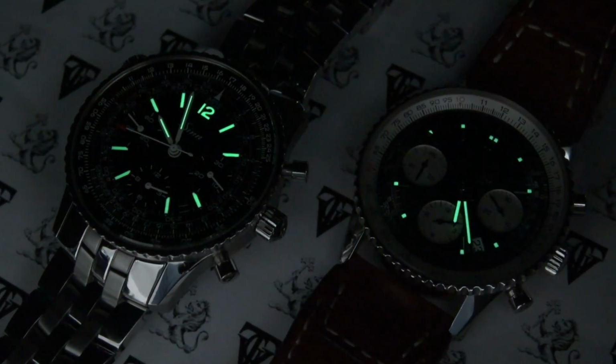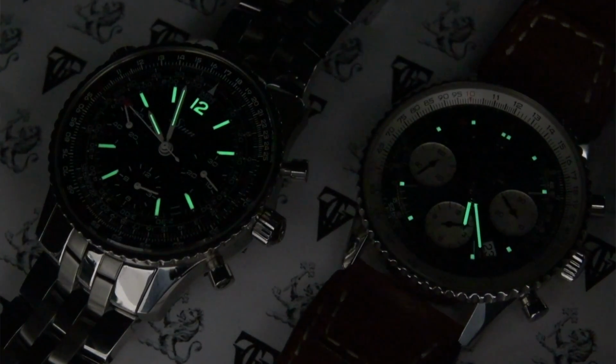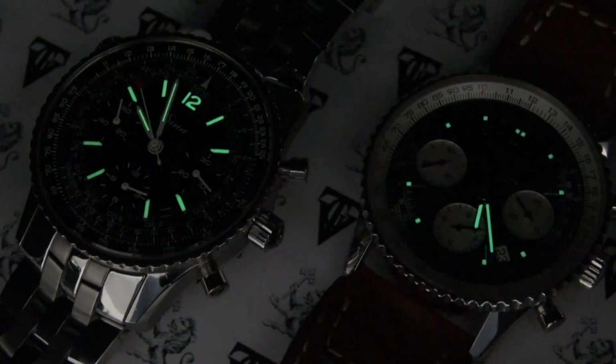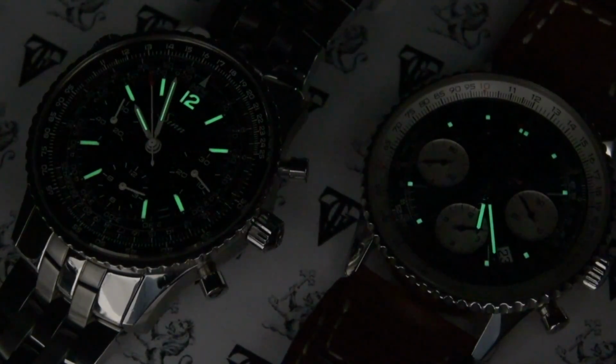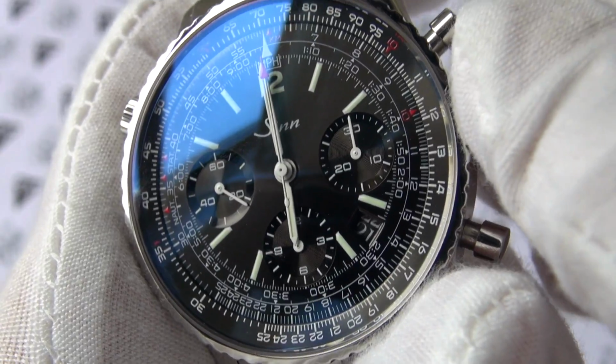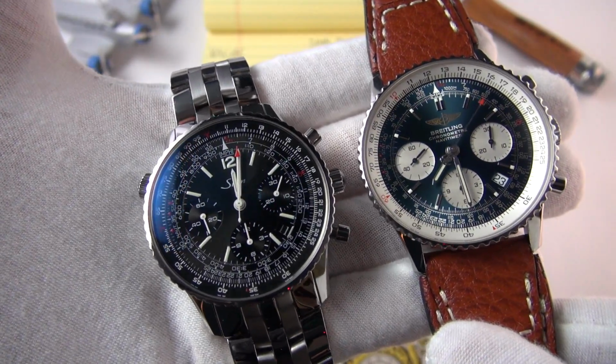While the Navitimer is chronometer certified and we have that accuracy, the Sinn has the better lume. I'll show you a lume shot now. The 12 at the top just helps orientation instantly. Also, we have the quick set date, whereas the Breitling has a quite annoying way of setting the date. It's a bit of a laborious process.